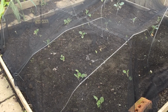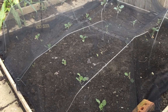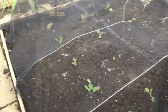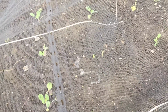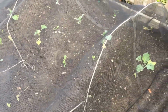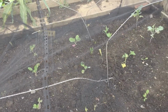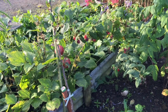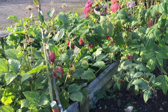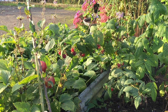The brassicas that I planted 2 videos ago are now settled in. A few have been slug damaged. You can see there's a bit of a trail there, but most of them have survived okay, so hopefully we should get some decent brassicas in the spring. The apples and the raspberries are doing well, getting quite a few raspberries developing now, autumn raspberries, and they are delicious.